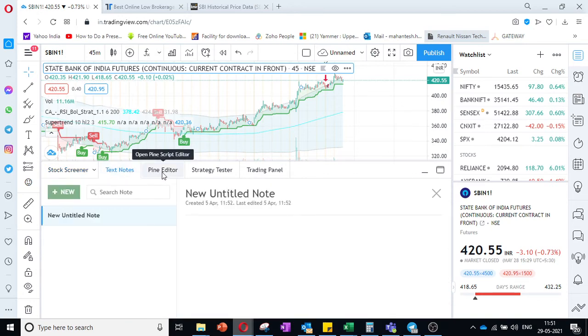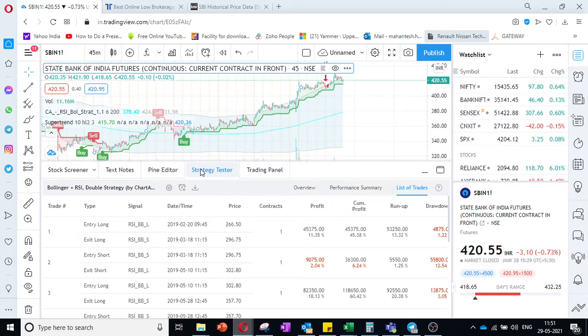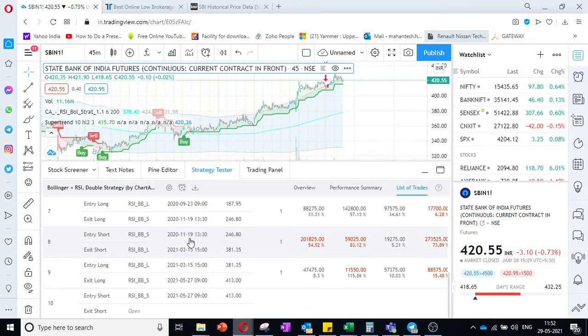Text notes, I am not sure about this one. I need it, I don't know. Strategy tester. Here you can select, different strategies are given. I follow this strategy. Here you can see the performance of this. This started from 2019, I think. Okay, so this is telling for longs. It's not for this one. So we'll just pick up a trade near this one. Okay.